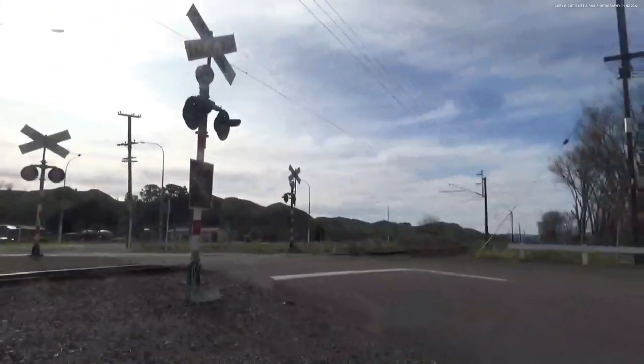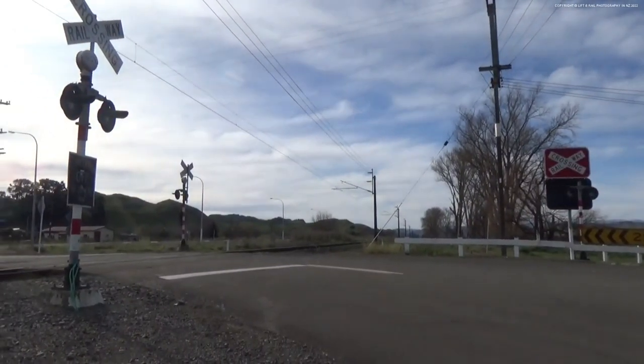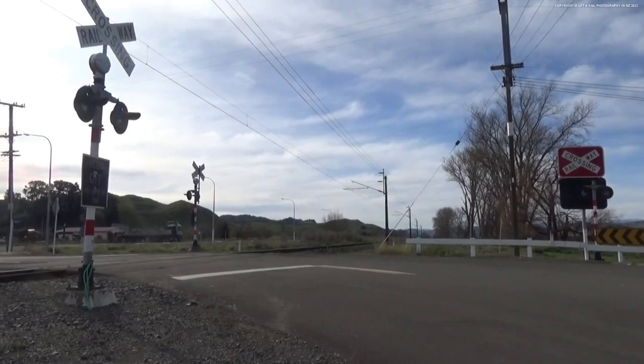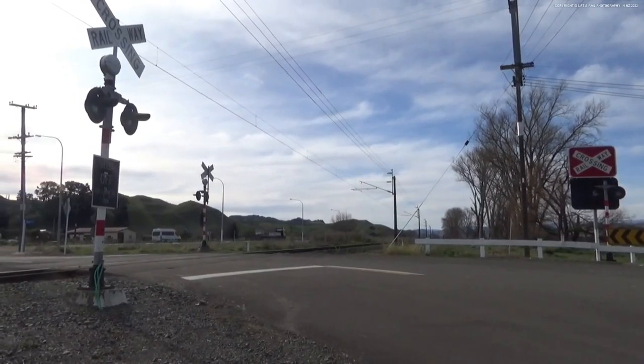So yeah, that's about all there is to see here. So yeah, with that said and done, let's now go and wait for some trains.